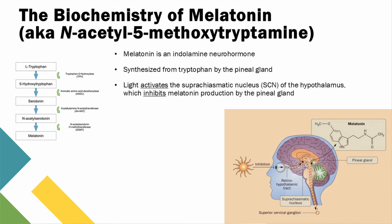So for the biochemistry, it's an indolamine neurohormone. As we said, it's synthesized in the pineal gland, and it's made from the amino acid tryptophan. What happens is light activates the suprachiasmatic nucleus of the hypothalamus, which in turn inhibits melatonin production in the pineal gland. So the absence of light, or darkness, leads to the free production of melatonin.